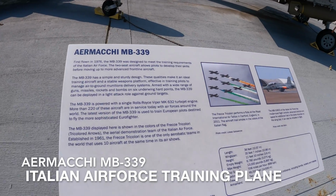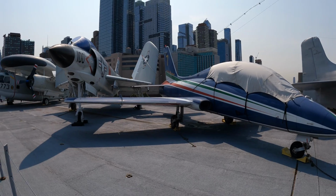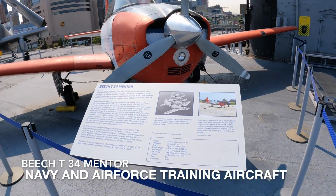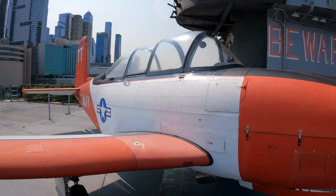The next two aircraft are training planes such as the AERMACCHI MB339, an Italian Air Force training plane, and the Beech 34 Mentor, both used by the Navy and Air Force for training.